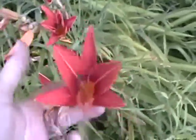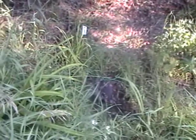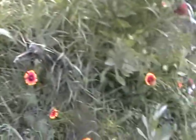It's a daylily. Aren't they beautiful colors? Each flower blooms for one day. That's why they're called daylilies, and they're edible. They taste like pepper, or peppery. And that's a smoke bush. These are gaillardias.